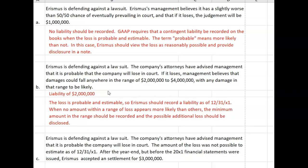Arismus should record a $2 million liability. The loss is both probable and estimable, so Arismus should record a liability as of 12/31/X1. When no amount within a range of losses appears to be more likely than any other amount, the minimum amount in the range should be recorded, and the possible additional loss should be disclosed in notes to the financial statements.